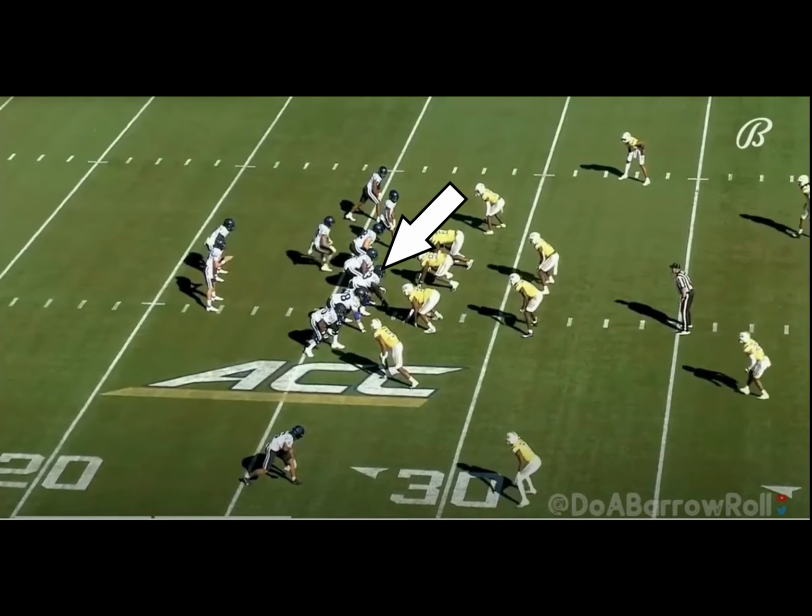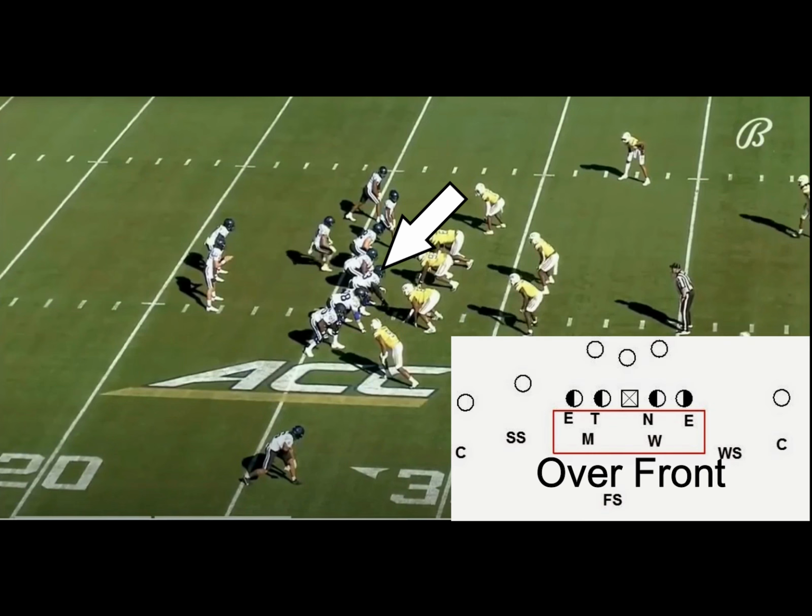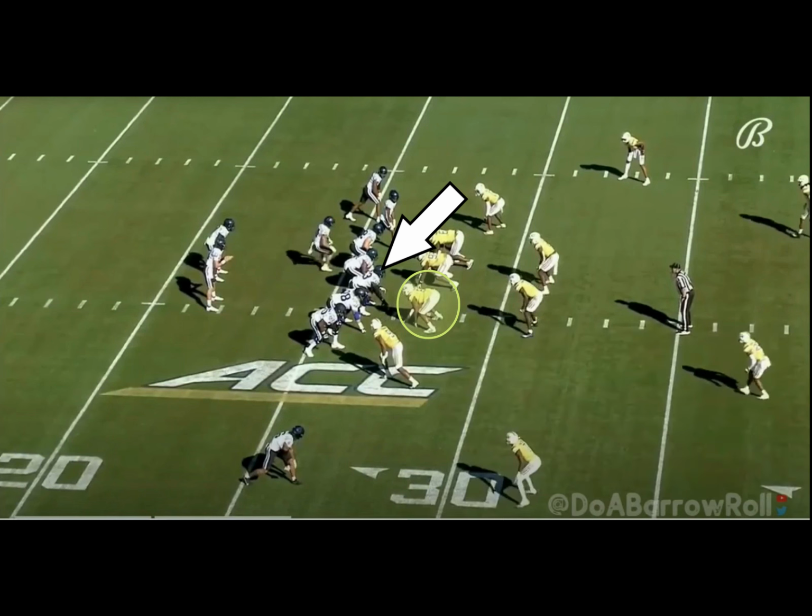Against Georgia Tech in 2022, he was playing center on this play. He started off at center against Georgia Tech and then moved to guard. But what we see here is an over front, so basically an over is just for Jacob Monk's purposes here. This big defensive lineman is in between Monk and the guard, but really is shaded towards Monk's shoulder. So you just expect him to drive towards Monk's shoulder that he's shaded over.